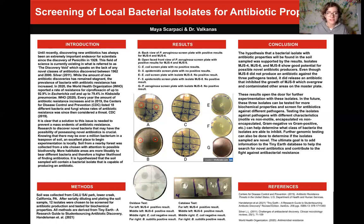So for my results, you can see in figures A and B, I actually did come back with 2 of my isolates that had antibiotic properties that they were releasing. Isolates MJS4 and MJS6 produced an antibiotic that inhibited the growth of P. aeruginosa. You can see the halo, the clearing of growth around the isolate, indicating that it definitely inhibited the growth of the pathogen. These 2 bacterial isolates did not inhibit any other pathogens that we tested.